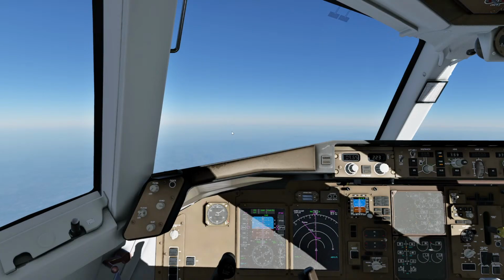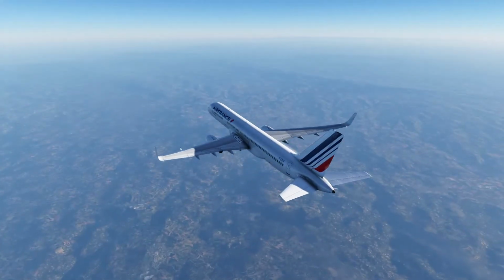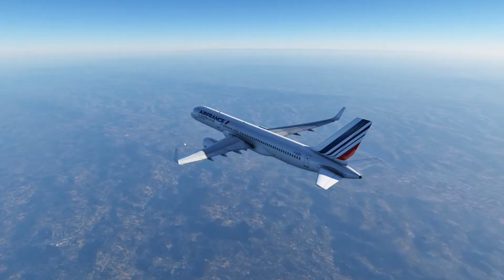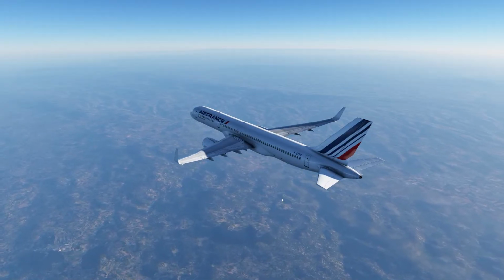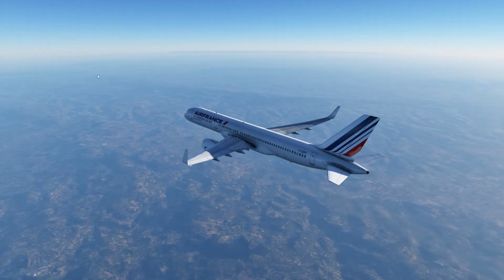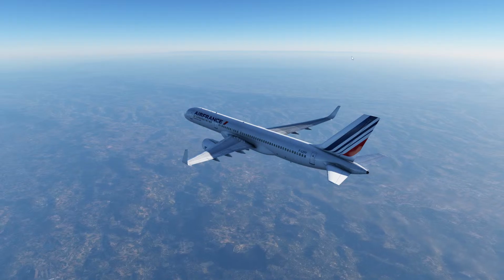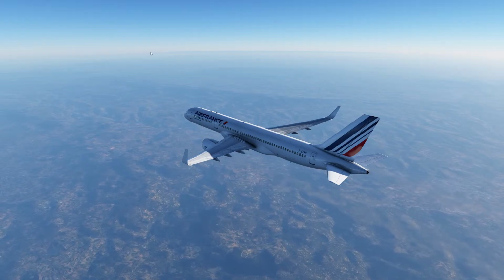Auto-ortho downloads? Nope, I'm not. I'm using default. And I'll tell you, from 37,000 feet, let me just show you guys here real quick. From 37,000 feet, I think things look very believable. I mean, they're not photoreal textures, but from this altitude, I don't think it really matters too much. You can see the haze in the horizon there.